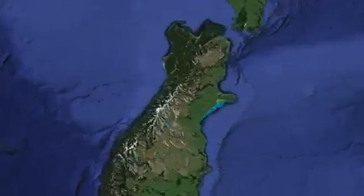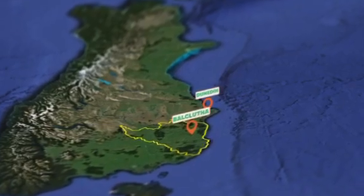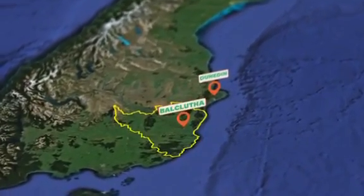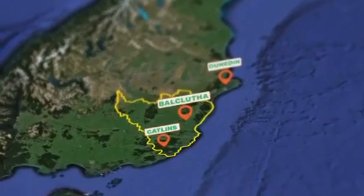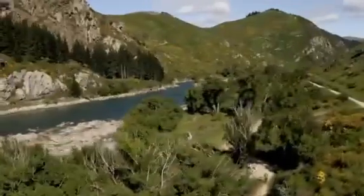So Balclutha is about an hour south of Dunedin, 78 kilometres, and the Clutha District covers about 6,700 square kilometres, going south through the Catlins and all the way north through Lawrence to Beaumont and east to Waihola.